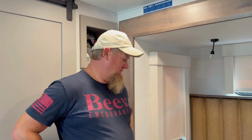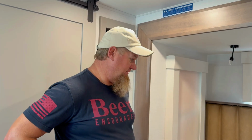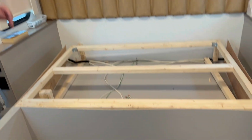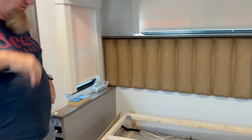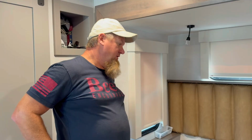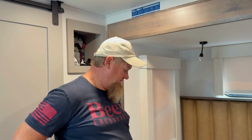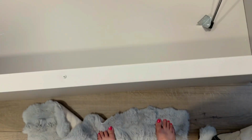Everything. The bed was poorly built, the frame, so Sean is rebuilding. I got all kinds of angle braces and new screws, and Sean's rebuilding the bed frame just to secure it because it had staples and was poorly made. But that's what we're doing today. Full-time RV life, rebuilding our bed frame on our 2025 brand new rig.